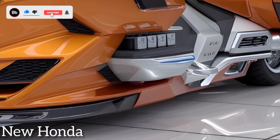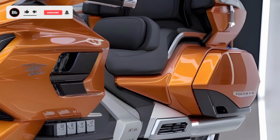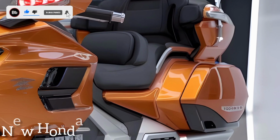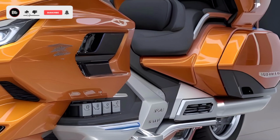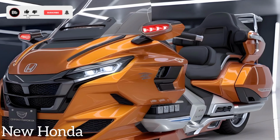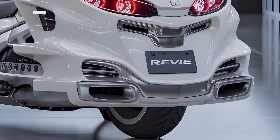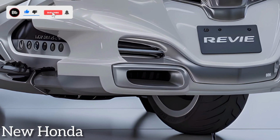Comfort plays a central role in the Gold Wing Trike, and Honda knows that riders in this category want luxury as much as performance. Features like plush heated seating, ergonomic passenger backrests, and advanced wind protection are likely to be standard. The trike will also make use of electronic systems to adjust suspension for different loads, ensuring that whether you are riding solo or with a passenger plus luggage, the ride remains smooth and stable.